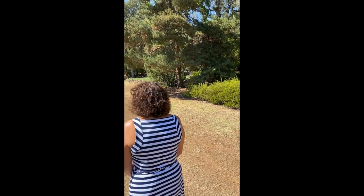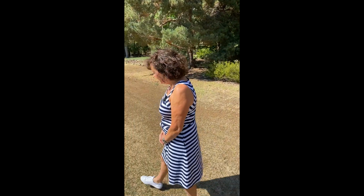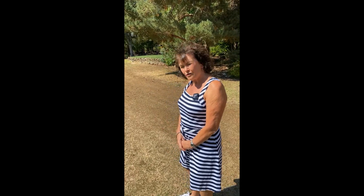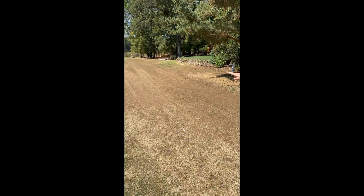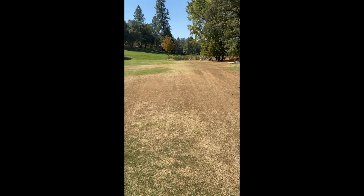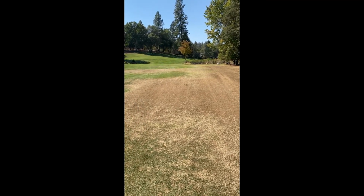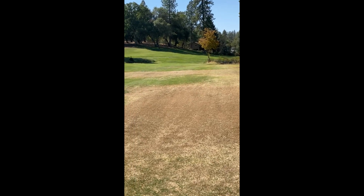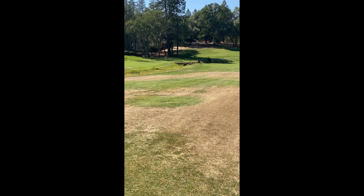So let's say that the golfers have retired for the day and that you would like to go for a walk on the golf course. This path right here behind that shadowy area is a path that you are welcome to walk on, and many people walk the golf course path before the golfers start in the morning and after the golfers stop in the evening, which is at sunset.